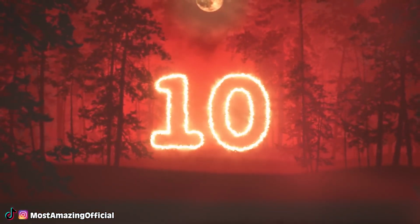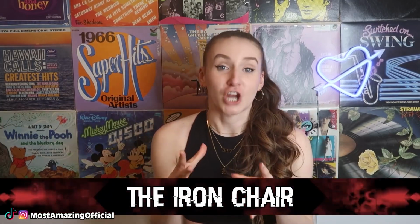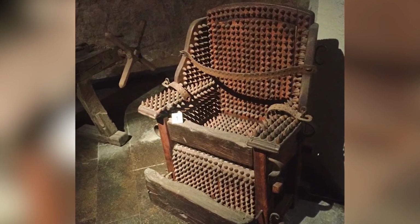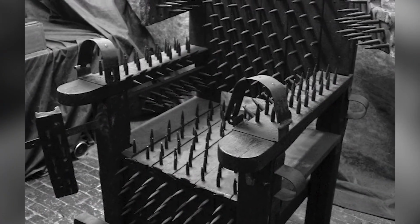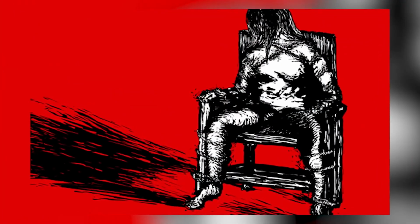Starting off this countdown, we have the Iron Chair. Imagine the Iron Maiden, but in chair form. Basically, this was a torture device used in the Middle Ages. Victims were placed onto a chair that was filled with hundreds of sharp spikes. There could be anywhere from 500 to 1,500 spikes. They were strapped into the chair, and when their restraints were tightened, the spikes would dig into their flesh.